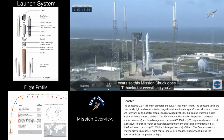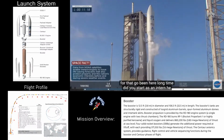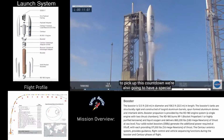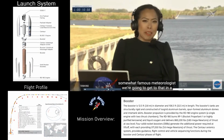Been here a long time. Didn't he start as an intern? He did. That's a long career. Well, congratulations to him. And here we are with the rocket on the pad, ready to go. We're going to pick up this countdown. We're also going to have a special message from somebody you may know, a very popular and somewhat famous meteorologist. We're going to get to that in a second, but we'll send it back to Megan for now. And GOES-T is one of many NASA science missions underway right now. Let's head back to Leah to learn more about that.